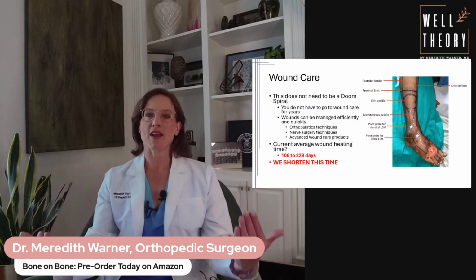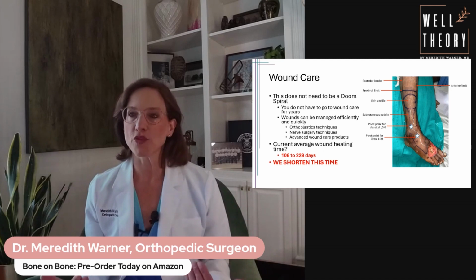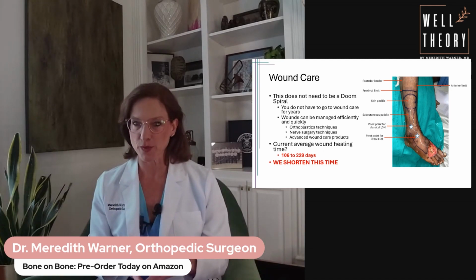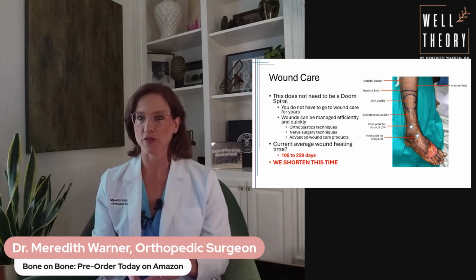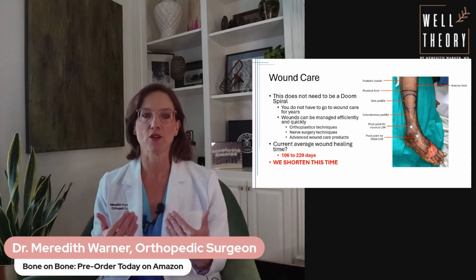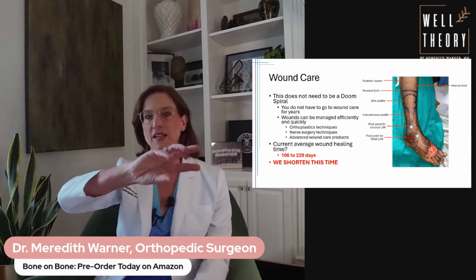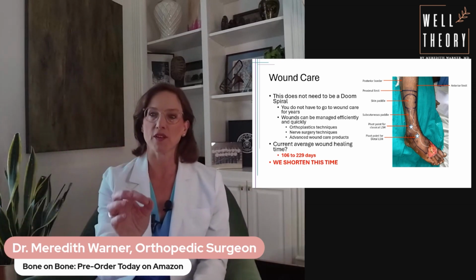So your wound care journey does not have to be the doom spiral that it currently is. Remember, the wound care business model is repeated debridements and product markups, okay? So I want to get you out of that doom spiral. This image is showing you the planning of an adipofascial cutaneous skin turn down flap based off of a pedicle.